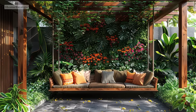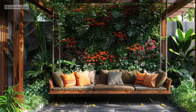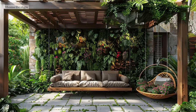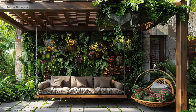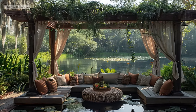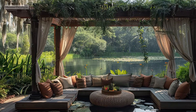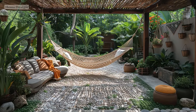Moreover, don't underestimate the power of accessories and decor in enhancing the cozy ambience of your pergola retreat. From soft throw blankets, curtains to decorative pillows and soothing hues, each element contributes to the overall comfort and aesthetic appeal of the space.